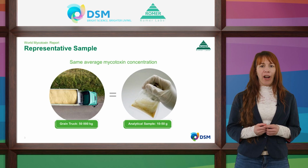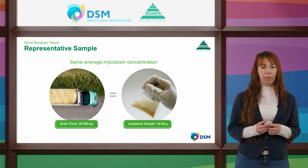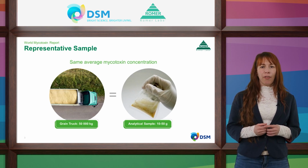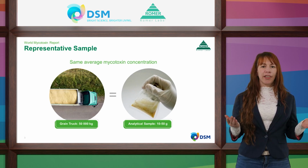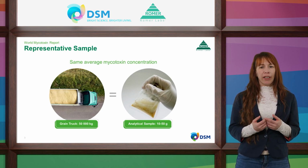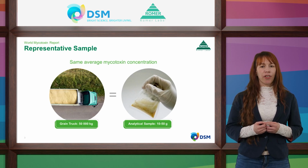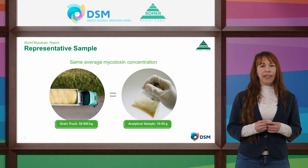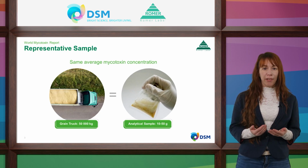Sampling is crucial for any kind of mycotoxin testing, as 88% of result deviation can come from sampling. The reason is that mycotoxins are unevenly distributed in any given grouping of grain. The main objective of sampling is to get a representative sample. Samples used for analysis should have the same average concentration as, for example, an entire 50-ton truckload. The sample for analysis is very small, 10 to 50 grams.